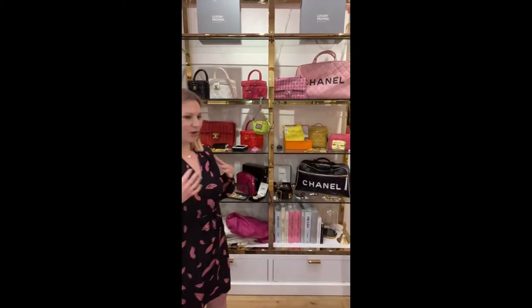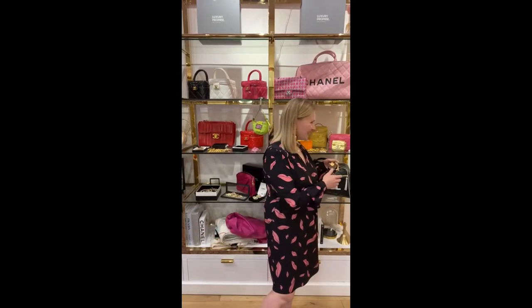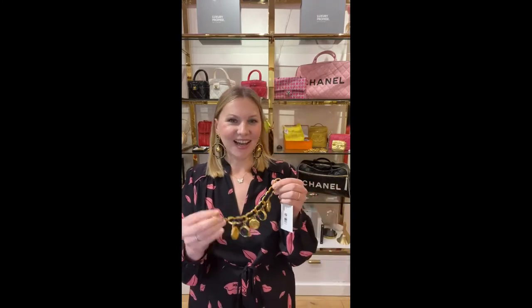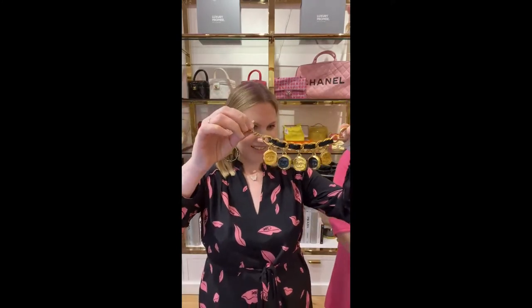So, one of my choices, actually Rachel's choice. I love this piece. Look at how it looks. It's like a wax seal. It is a wax seal design. And actually it matches the earrings.